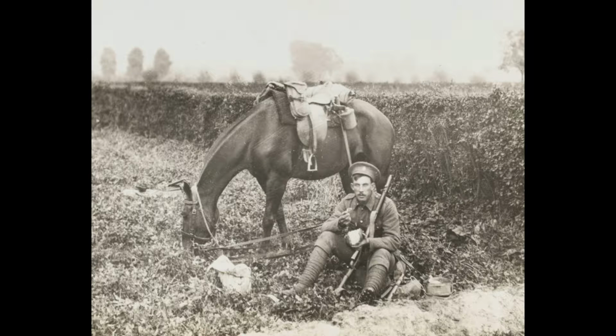The contribution of the British cavalry during the Great War has often been overlooked or unfairly derided by historians. However, throughout this conflict they showed their superiority over their continental contemporaries and remained a force to be reckoned with despite developments in modern weaponry such as machine guns.